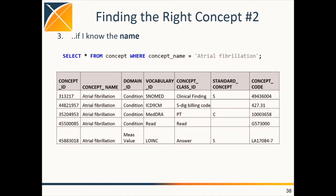Okay. Another way you normally look things up is by name, right? You type in atrial fibrillation. You can do that, and you'll find everything that has to do with atrial fibrillation. But you'll find that some are standards, some are classifications, some are blank. The blank ones, like I said, are source codes. This is probably very familiar to some of you, 427.31 for atrial fibrillation in ICD-9. But you'll also see that there are two standards in here, okay? That's why I said earlier you have to pay attention to the domain, because the domain tells you what each one is. This particular one is a condition versus this one is a measurement value.